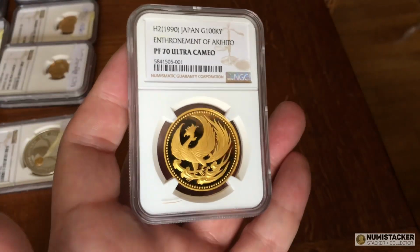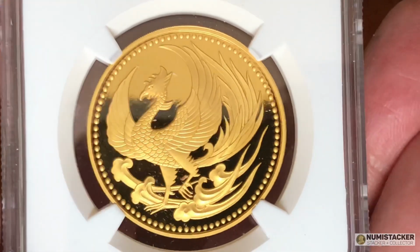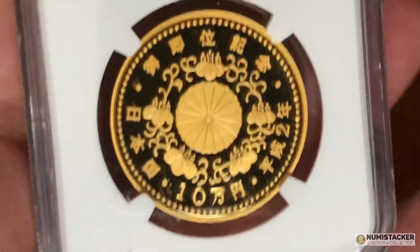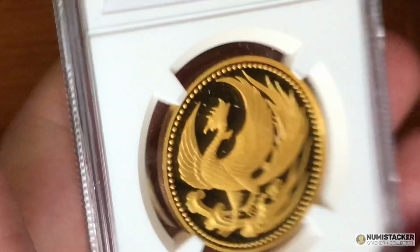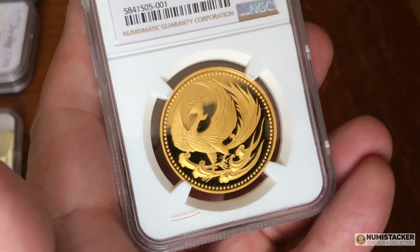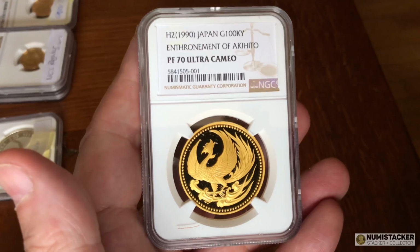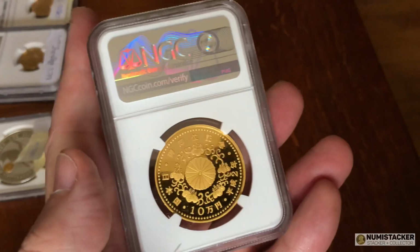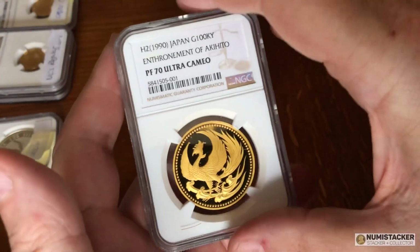Similarly, it's pretty rare for me to get Japanese coins in for submission to NGC. There's quite a few Japanese coins graded, but they don't tend to come via the UK. So getting this coin in raw, I think it was in a special Japanese holder, but it was conserved and graded by NGC. It's the enthronement of Akihito in 1990, and these coins are very, very sought after and very beautiful. And if you haven't got any Japanese coins in your collection, I recommend you take a look and pick one up and add it.